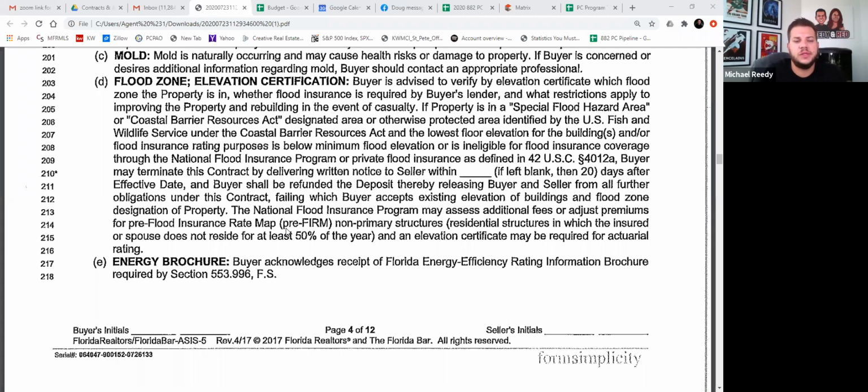So you will see that there is an asterisk here. So it is saying that if property is in a special flood zone area or Coastal Barrier Resources Act designated area or otherwise protected area identified by the U.S. Fish and Wildlife Service under the Coastal Barrier Resources Act, and the lowest floor elevation for the buildings and or flood insurance rating purposes is below minimum flood elevation or is ineligible for flood insurance coverage through the National Flood Insurance Program or private flood insurance as defined in 42 U.S. Code subsection 4012a, then the buyer may terminate this contract by delivering written notice within, if left blank, then 20 days after the effective date.